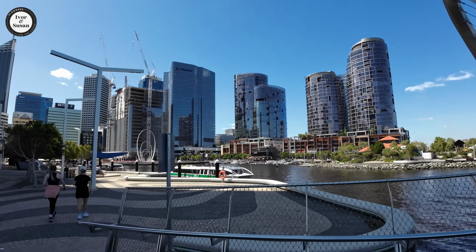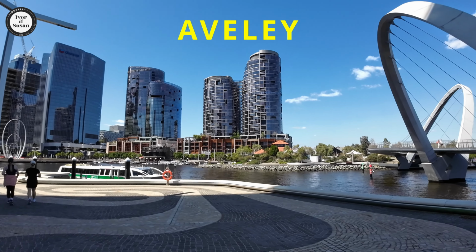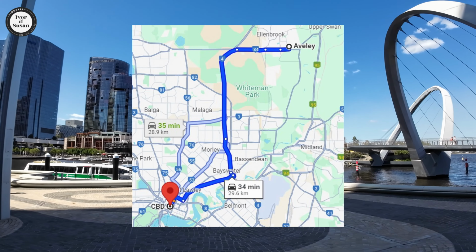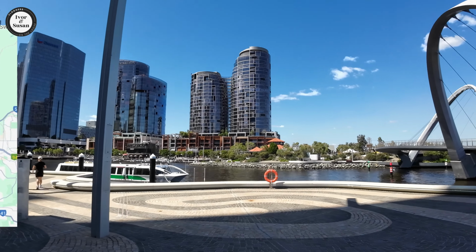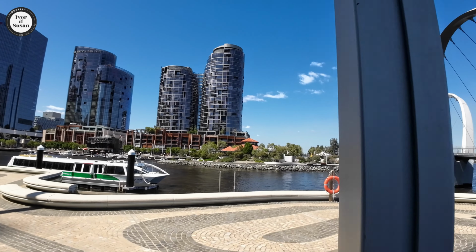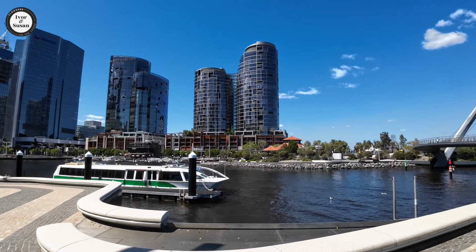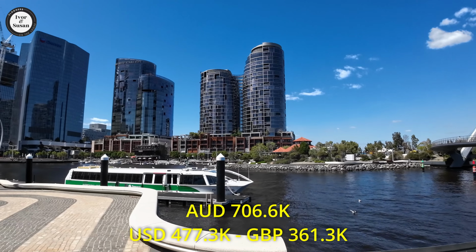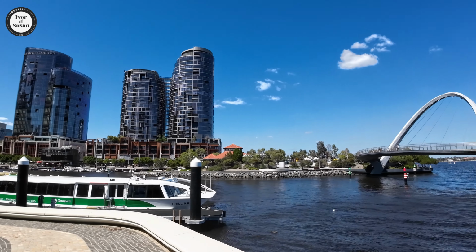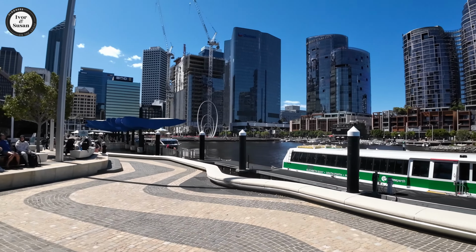The next family-friendly suburb is a northern suburb called Aveley, and kids over there under the age of 14 make up 4,387. 25.8% of kids over there are under the age of 14, and median house price in Aveley is 706,604 at a price spread of 27.9% over the last year.